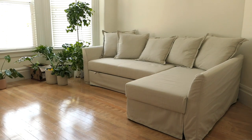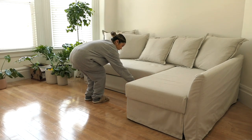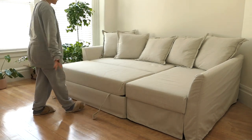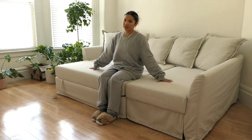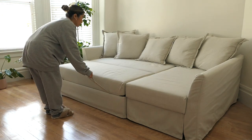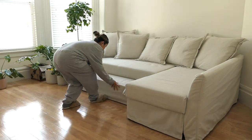This is the IKEA Holmsen couch. I do absolutely love the sleeper feature. Makes it really easy to just pull out and make this about the size of a full bed. So this is very convenient for if we want to have guests stay over, and just as easy as it was to pull it out, the same way you just roll it back in.